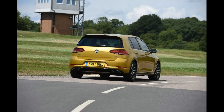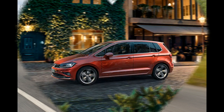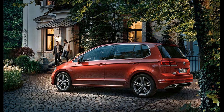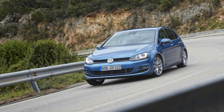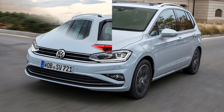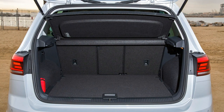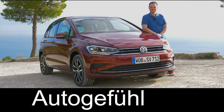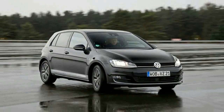Speaking of boots, its rear space is a healthy 590 liters with the seats up, and 1,520 liters with the seats folded. Handily, and new for the facelifted SV, the rear bench slides forwards and backwards for either added legroom or boot space, although the move does leave a trench in the load area behind the seats in their forward position. It's not quite as large as the load area on the Golf Estate's 605 to 1,620 liters, but is larger than the 445 liters of the T-Roc.